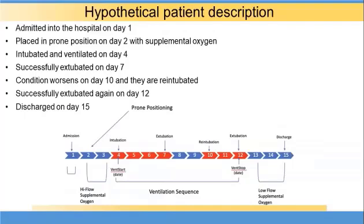So here's an example patient timeline. This patient arrived at the hospital and was admitted on day 1. They were placed in a prone position on day 2 and given supplemental oxygen. They were intubated and ventilated on day 4 and successfully extubated on day 7, but their condition worsened, and on day 10 they might have been reintubated, and then on day 12 they were successfully extubated again and discharged on day 15. So that might be a really rapid progression for somebody who gets reintubated twice. This is just an example patient here.